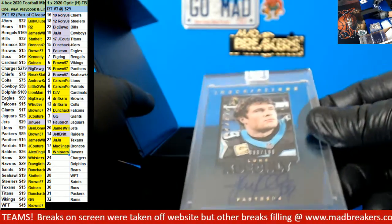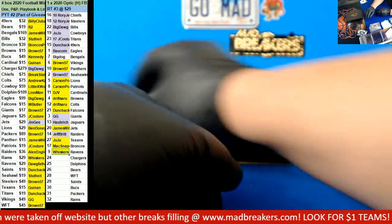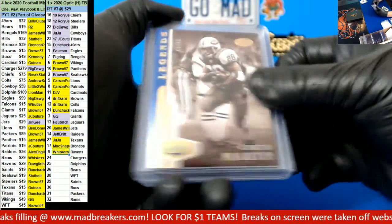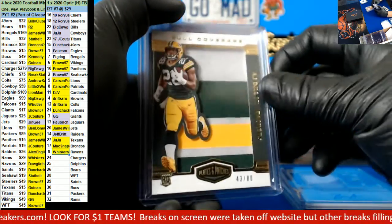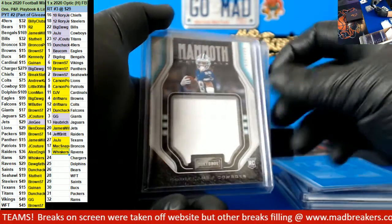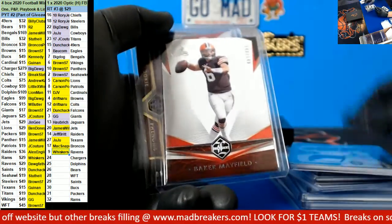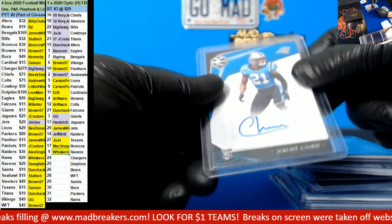All right, let's do a recap. Luke Kuechly, number 200. We have a Denzel Mims autographed book. Curtis Martin, number 60. Matt Ryan plate. Brandon Aiyuk autographed RPA. Jumbo jersey. Cousins 265 autographed. Chris Godwin, number 299. CeeDee Lamb down and dirty. Devontae Parker. James Morgan autographed jersey. RPA, number 149. Manziel, number 189. Rookies and Jeremy Shin, number 99.